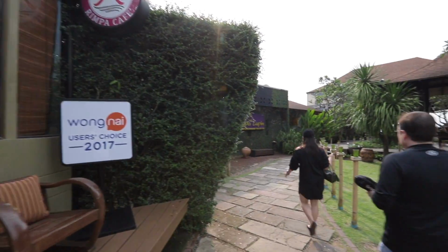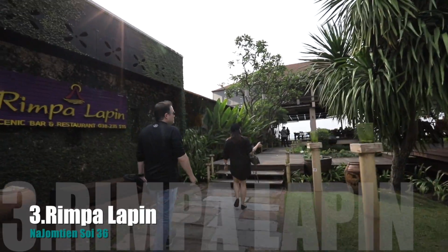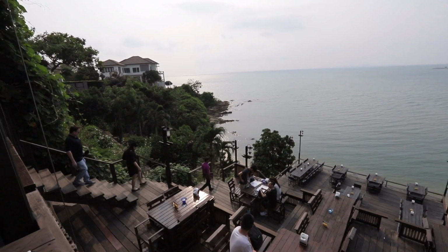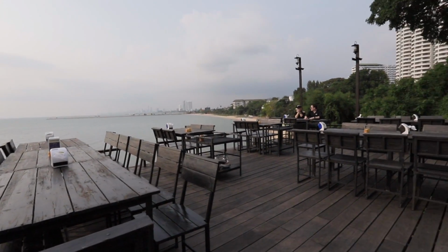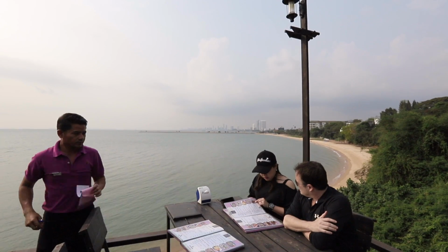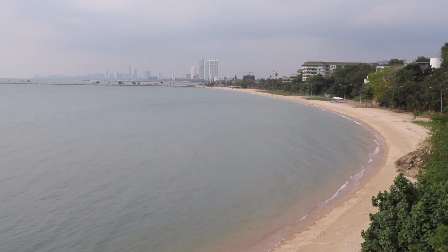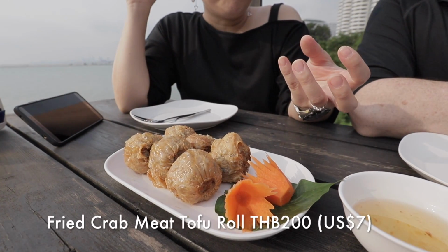The number 3 spot that we visited was definitely very Thai and definitely all about Pattaya. It was Rimpa Lapin. Now, if you've ever been to Pattaya, you probably already know about this place. Yes, it's a very famous and very cool Thai restaurant that's kind of situated on a little bit of a cliff. And what they've done is they built out a big dining area with a corner view of the beach, that looks out over a very nice sea and coastline view. And many seafood and Thai dishes, super fresh, super delicious food that we had.